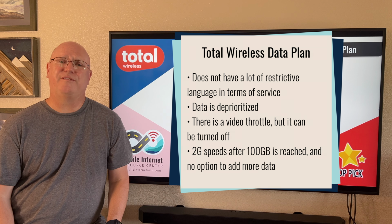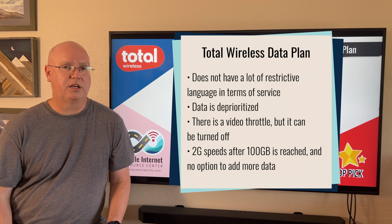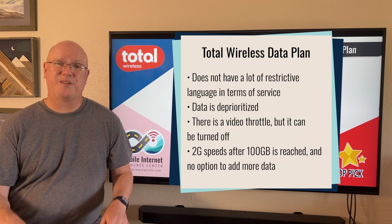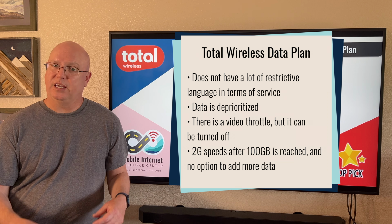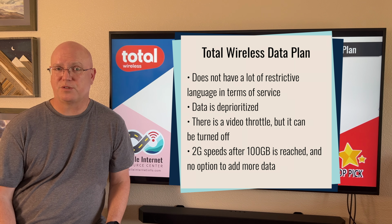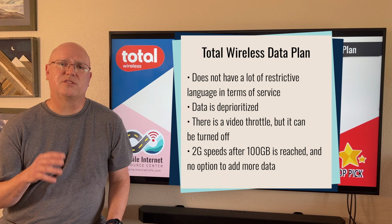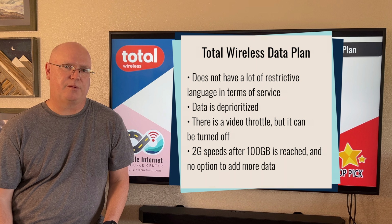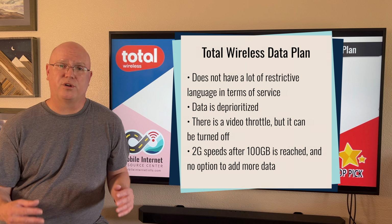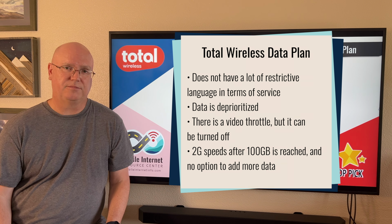There also is a video throttle on the plan, but that can be turned off by calling customer care to get unthrottled video. Once the 100 gigabytes of data is used up, it does get throttled down to 2G speeds, or 128 kilobits per second. So that's not very usable data at all, so we consider this to be a 100 gigabyte data plan. Total does not have any options that we can find to purchase or add additional high-speed data onto this plan.